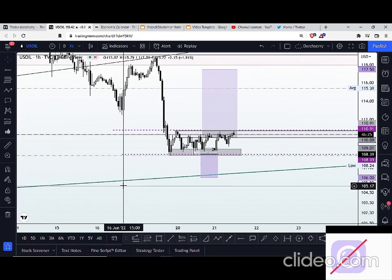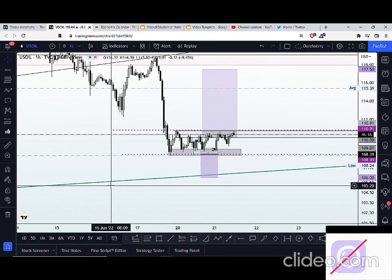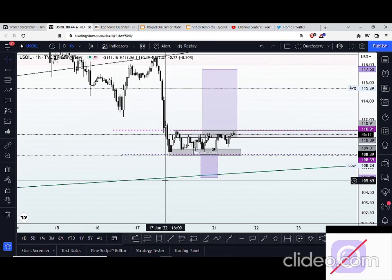However, we need to look at how we can take advantage if it happens. Do the buyers we held yesterday still hold or not? So this is what we're going to be looking at today. We're going to be looking at whether that buyer still holds or not.